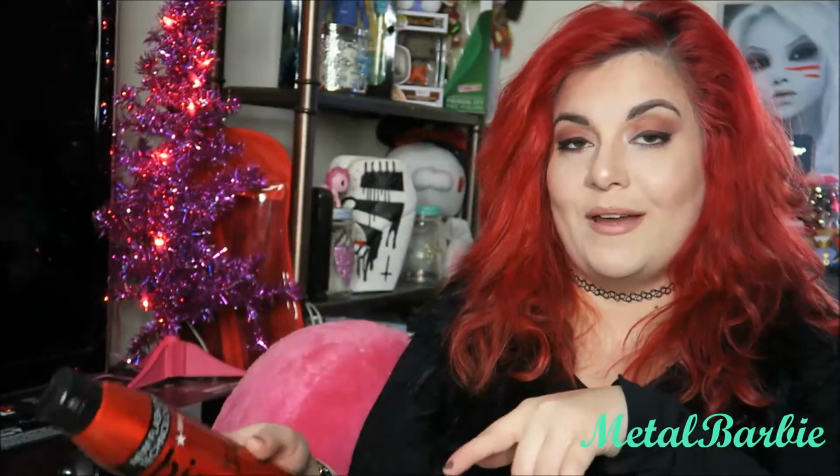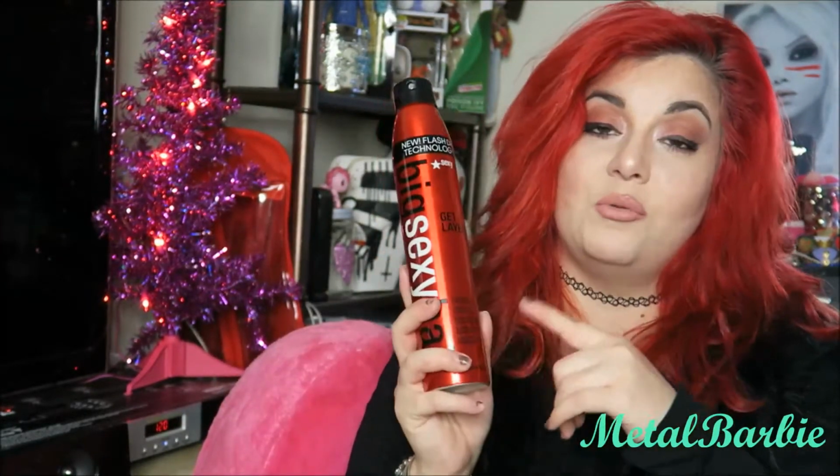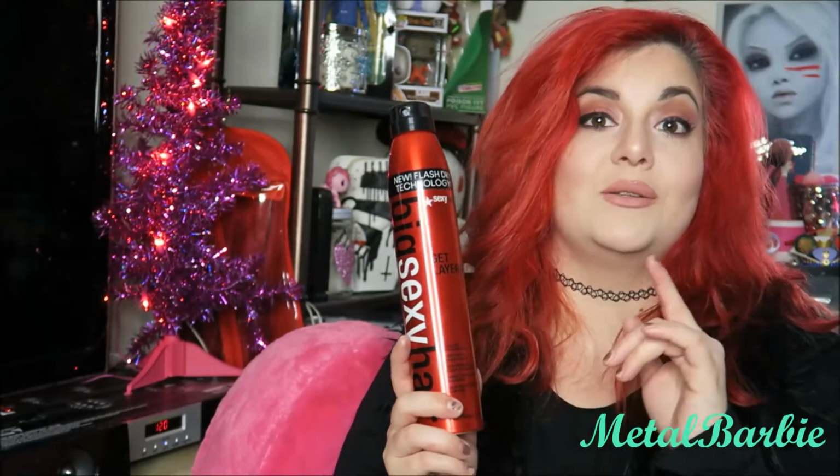Also, I've been loving the Big Sexy Hair Get Layered. After I use the Hair Shake, I set my hairstyle with this hairspray. The Get Layered hairspray is the best. I've been using hairsprays all the time. I use different products on clients, but I do love this one. This one finishes the job well, and I use this on my clients, and I use it on myself, and I just love it.